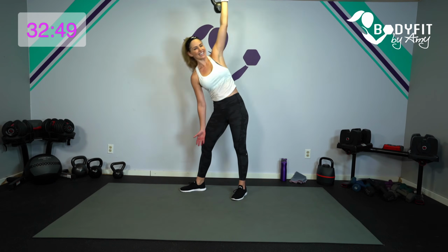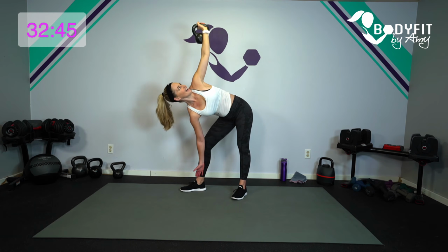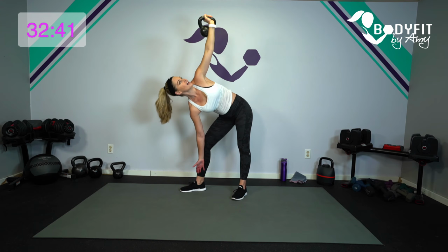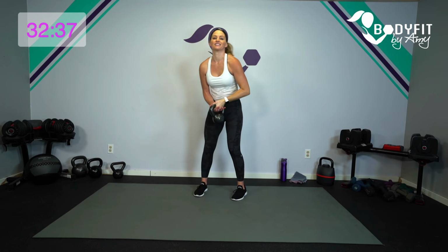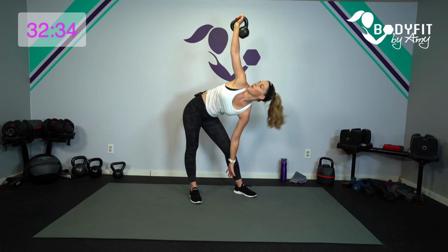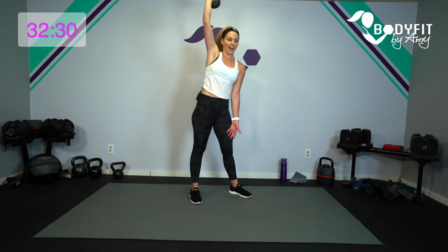You got about 10 seconds. And breathe. Yes. Good. Think about that oblique. 3, 2, 1. Switch your sides right here. Second time through, it's only going to be 15 seconds. It's going to move fast.